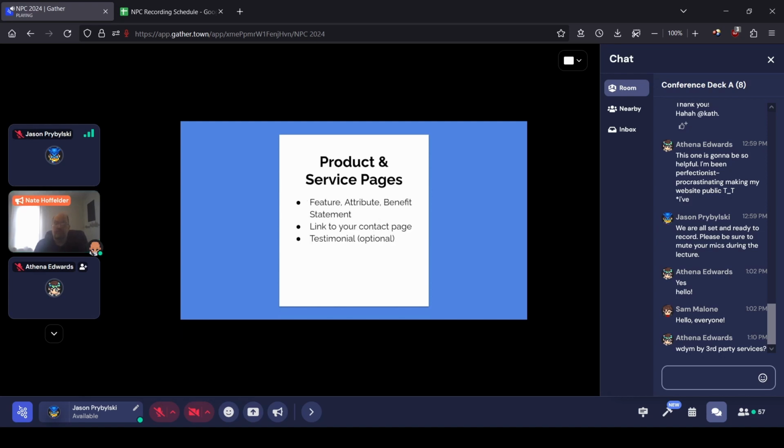And so after the homepage, and of course, while you're working on the homepage, one thing you should also think about is product and services pages. When you're working on these pages, something to remember is a feature attribute benefit trio. This is a really old marketing term, a way to pitch products and services, a way to pitch what you do.